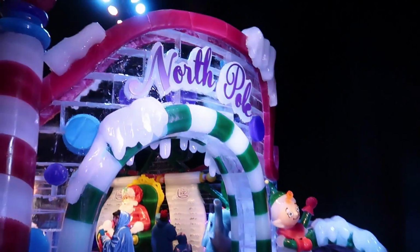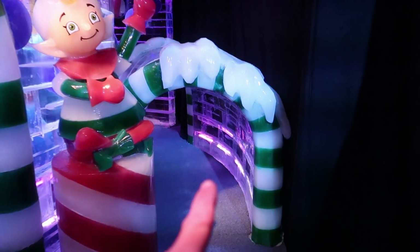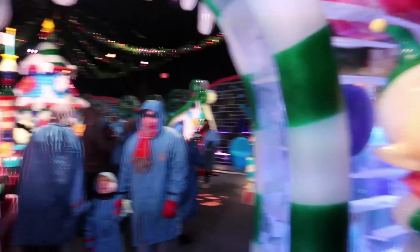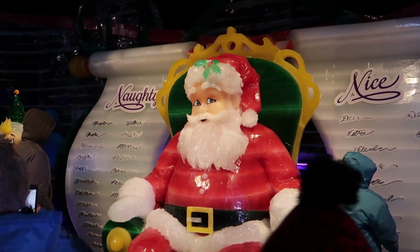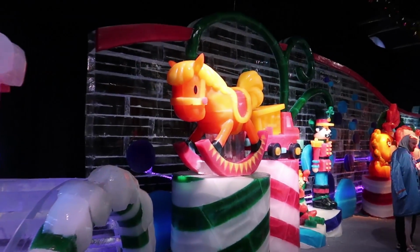Oh, we're heading into the North Pole. Look at this little elf. And you can crawl through this little area over here. I feel like if I crawled, I would not be able to get back up. Where does it go to? It just goes right here. Oh, look, an elephant. There's Santa. Here's all the toys that the elves have been making for Christmas.